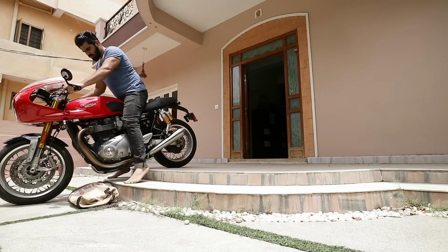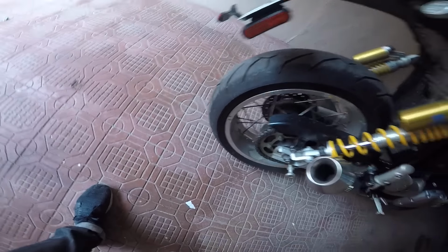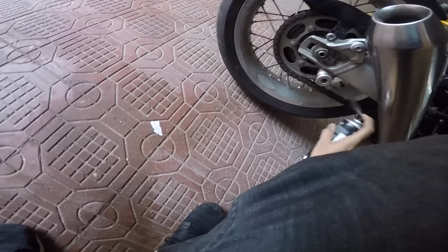Look at that bike, man. Look at that. Honestly speaking, today is the next day. Yesterday when I planned to take the bike out, it started raining heavily. So today also it looks very cloudy, but still I decided to go out for a spin. Rohit asked me to lube the chain. There's a lot of rust on it actually. Let me do that quickly.